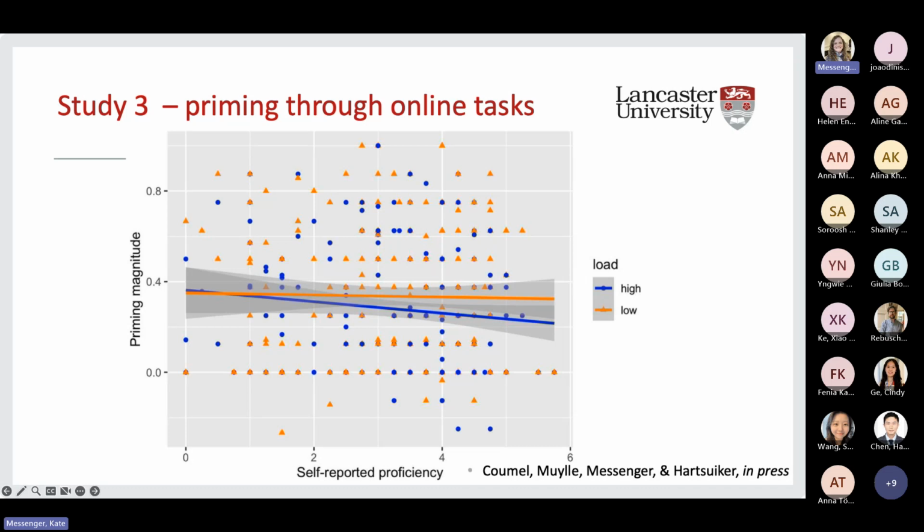But in the low condition, you can see that orange line is basically flat. So as proficiency increases, there's no real overall change in priming in the low load. So in the low load condition, there's basically no interaction between proficiency and priming. It doesn't change what's going on. In the high load condition, we find that as proficiency increases, the priming actually goes down, which is not what we expected. I think it's the opposite of what we expected. We'd expect that as proficiency increases, the priming would go up essentially, because the lower proficiency participants wouldn't be able to rely on their explicit memory, but the higher proficiency participants should have that knowledge of language structures that they can rely on. But we found the opposite. Okay.